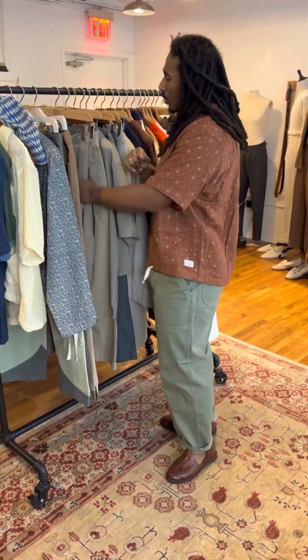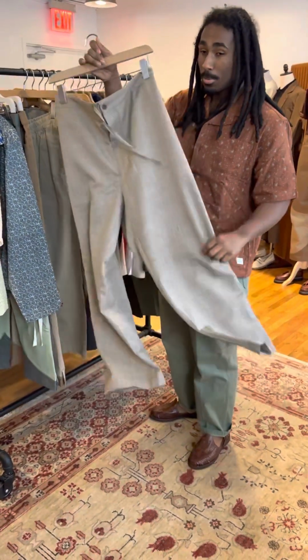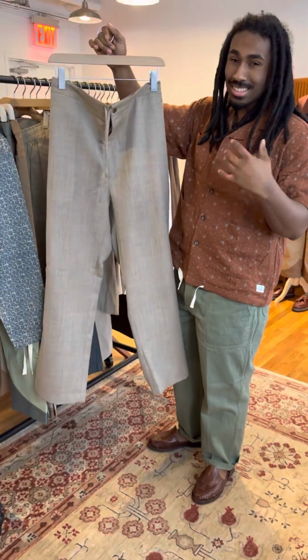Hey, I believe this is definitely our second drop. I think it is our last, but we just bring you through some of the products. The first piece is a familiar shape. It is the easy painter pant style.